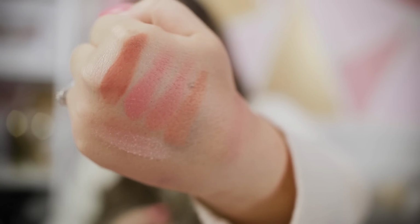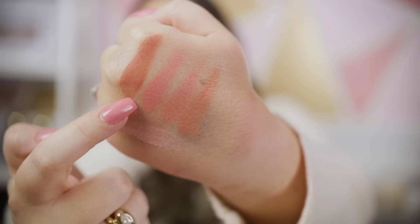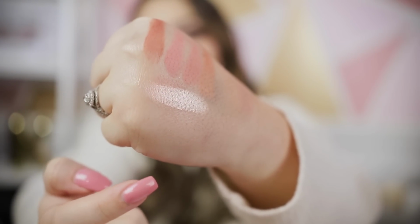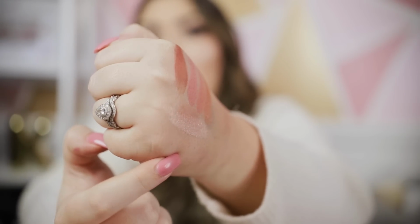So let's see. Ooh, it is. The pigmentation is there. Wow, these are so pretty, you guys. Wow, very pigmented. So these are the swatches. My hand is a little stained, but here are the 4 swatches for the blushes. Very pigmented. Even the lightest shades are gorgeous. And then this is the highlighter right there. Also very pigmented. So pretty.